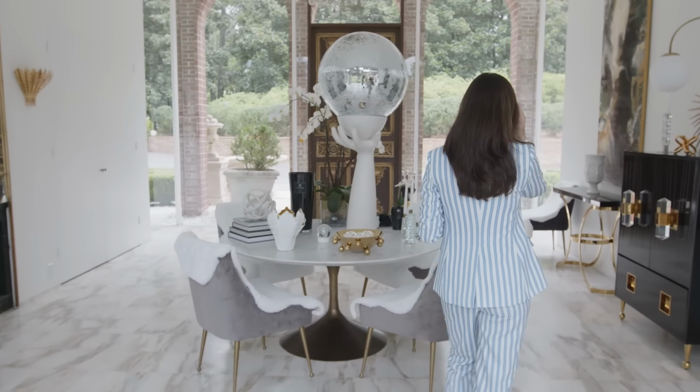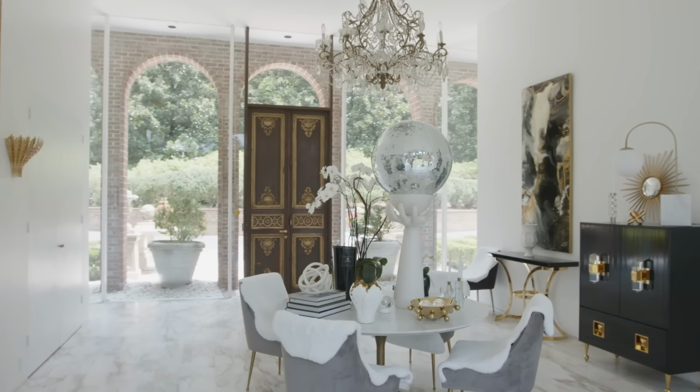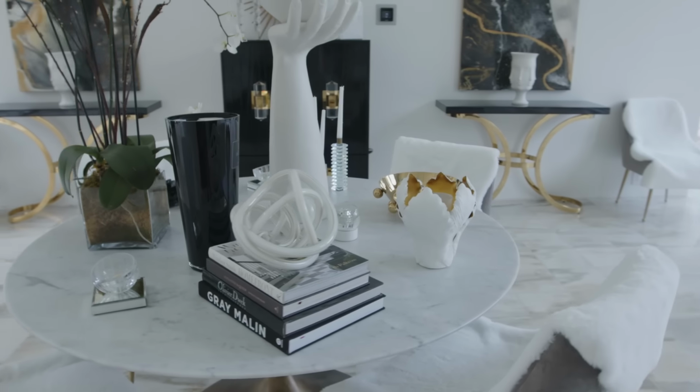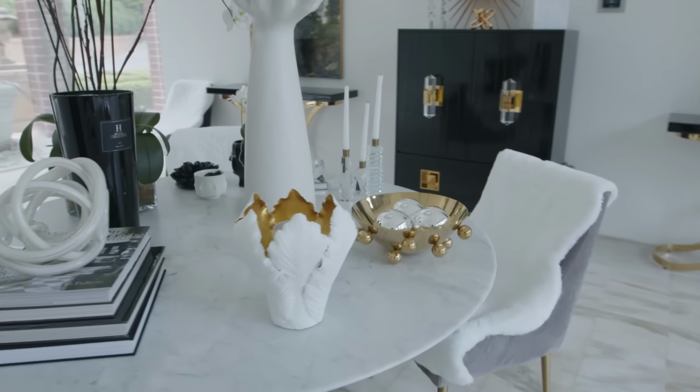And this marble table, I just decided to put a simple round table in here as an entry table, but it also transforms into our dining room table too.